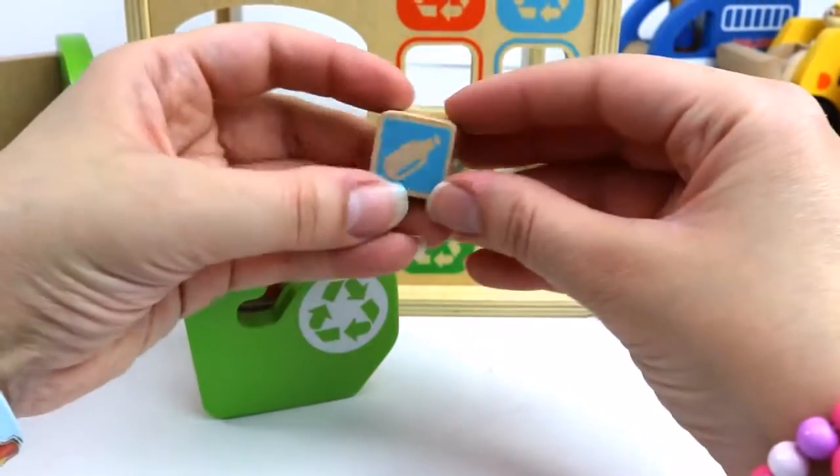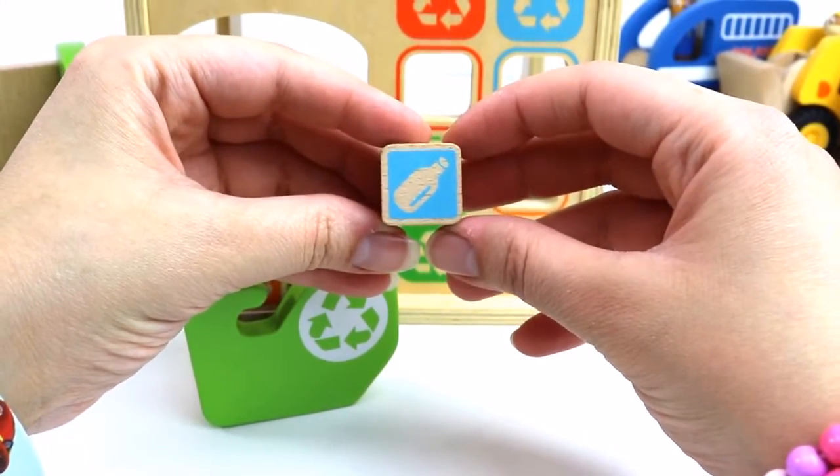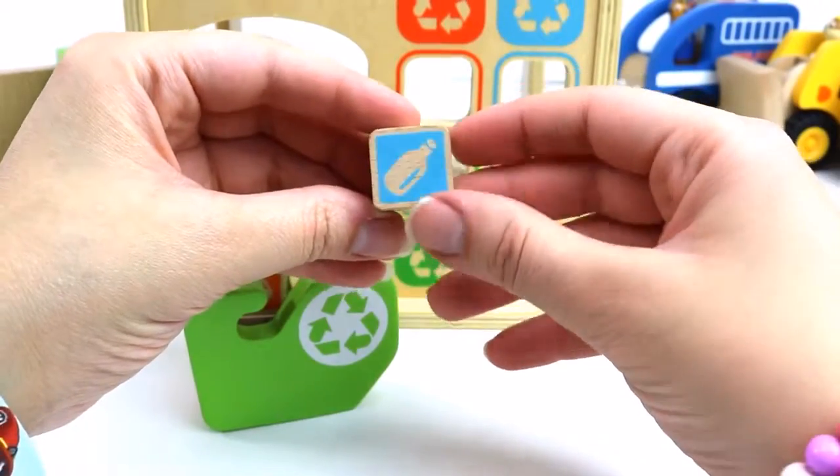We also have glass. Which color recycle bin should this go in? That's right, the blue one.